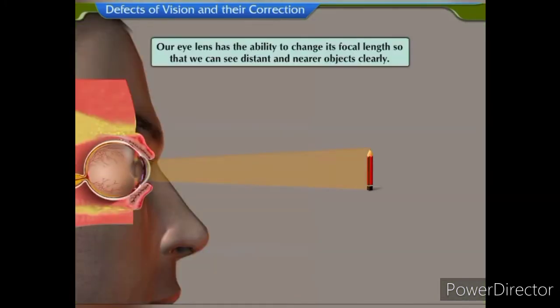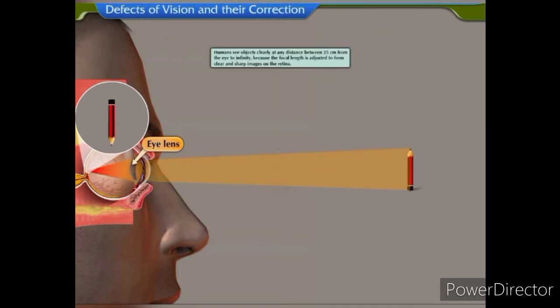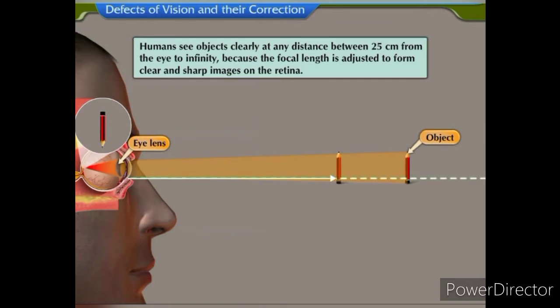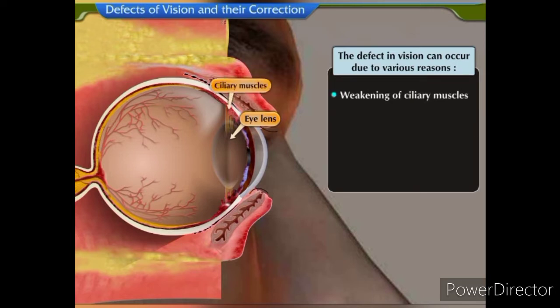We know that our eye lens has the ability to change its focal length so that we can see distant and nearer objects clearly. This ability allows humans to see clearly objects at any distance between about 25 centimeters from the eye to infinity, because the focal length is adjusted to form clear and sharp images on the retina. This is called accommodation.